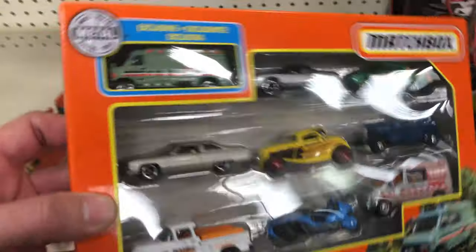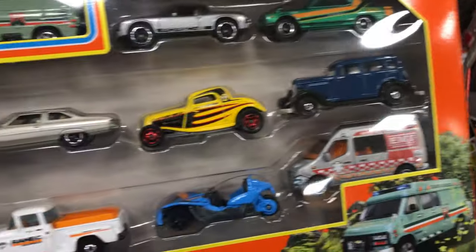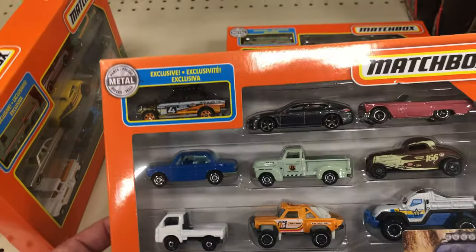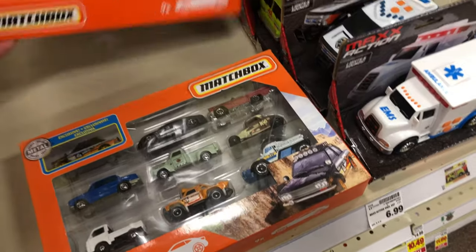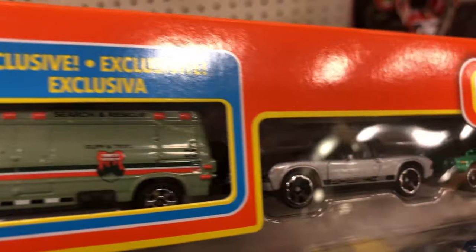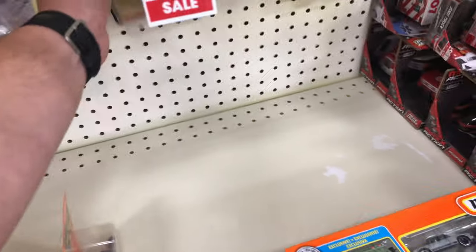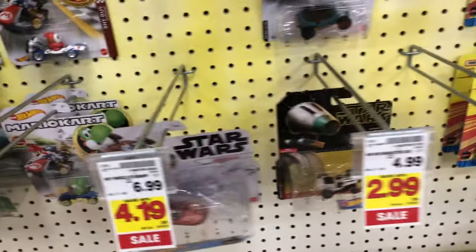Nine pack. It's kind of a cool nine pack. Another one of those. Of course, it looks good. Sorry about the glare. Not much I can do about that. 299 character cars. And all the Street Fighter junk.